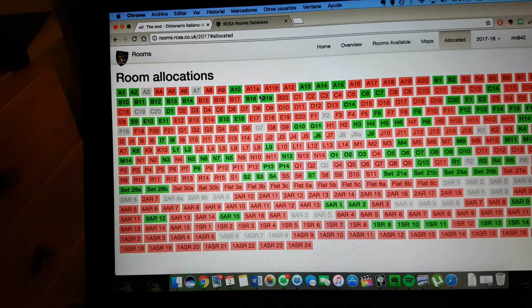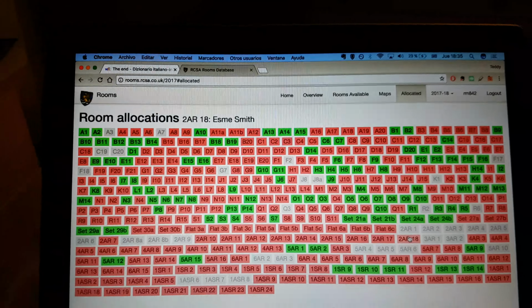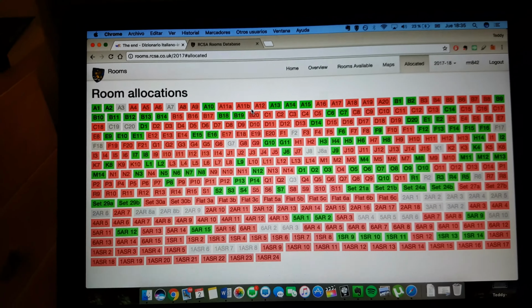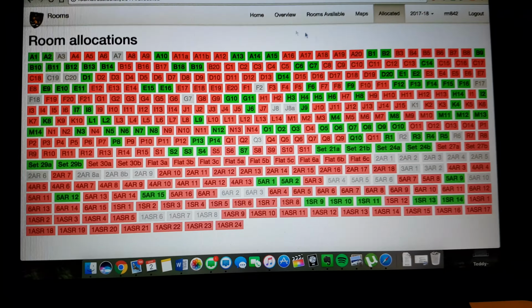So if you're higher up in the ballot, there's more choice. And if you're lower down, you're basically left with the dregs. All of these are taken, these are available, depending on where you are on the ballot list, they just keep going, and I'm number 60. So quite far down. Well, actually it's fairly central. Not as bad as some people that are like 105. But I just have to keep watching that.